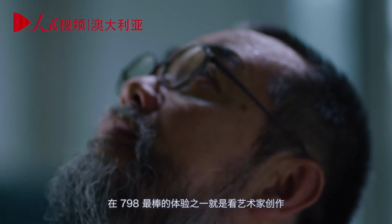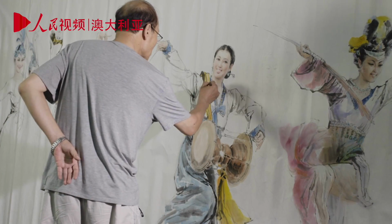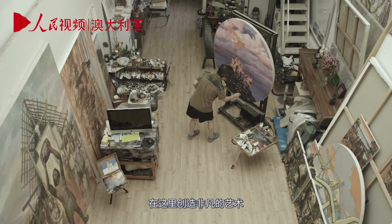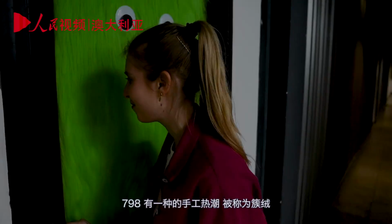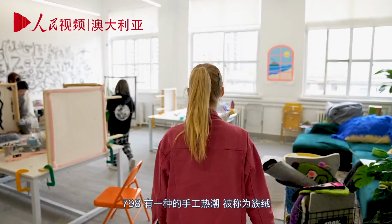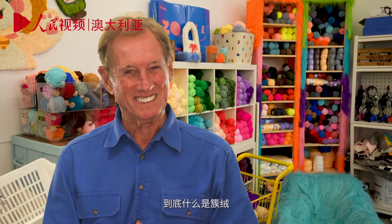One of the great experiences at 798 is watching artists at work. There are more than 1,000 artists who paint here at 798, creating an extraordinary body of work. One activity there at 798 is a craft craze known as tufting. What on earth is tufting?